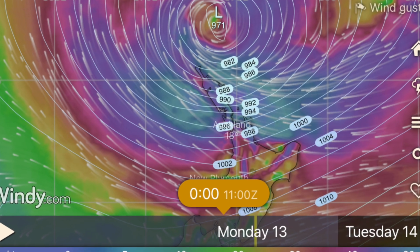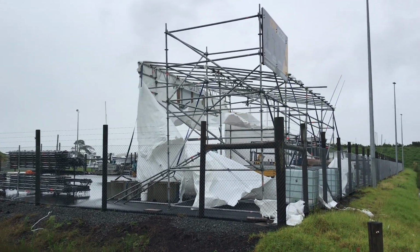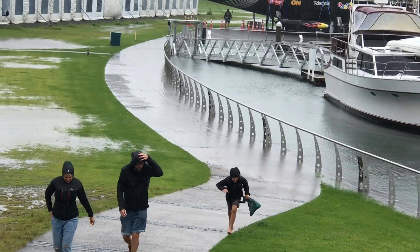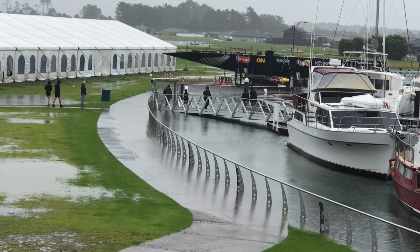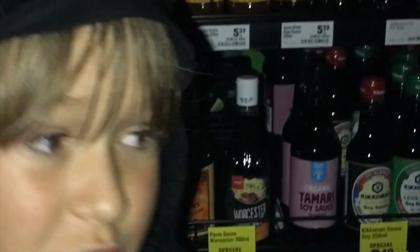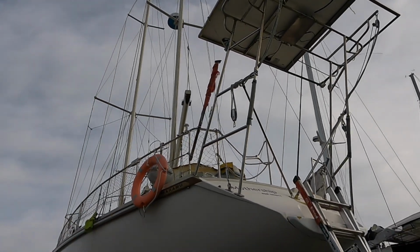It wasn't long until the next cyclone seemed to be heading our way. This time there was a lot more flooding. We were just buying things, and then suddenly the lights went out, so now we have to use our torches to find everything. Power cuts, panic buying, and we nearly lost our solar panels.